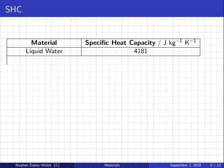Next one is ice. So ice needs less energy to warm up. It needs 2,110 joules per kilogram per Kelvin.